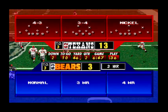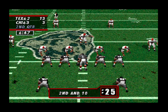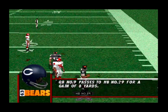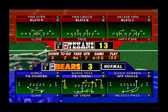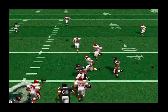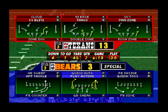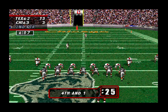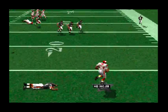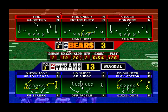Incomplete. That brings up second and 10 from their own 46. Number 29, with an 8-yard gain on the pass. Number 46 makes the catch for a gain of 1. That makes it 1st and 10 from their own 20.